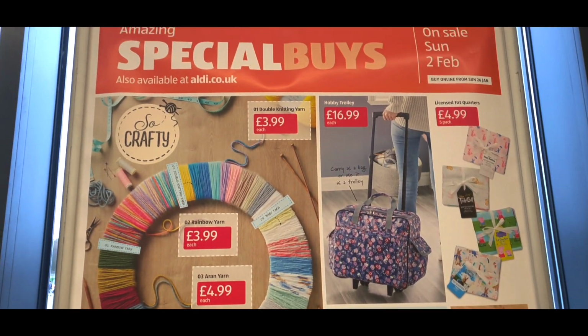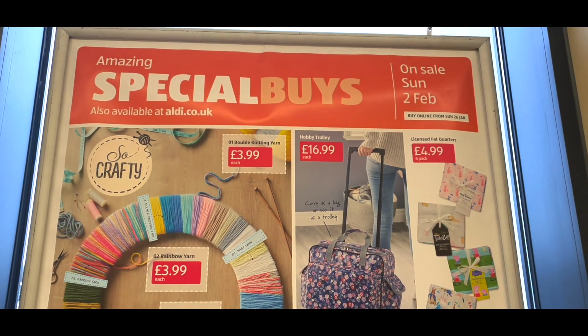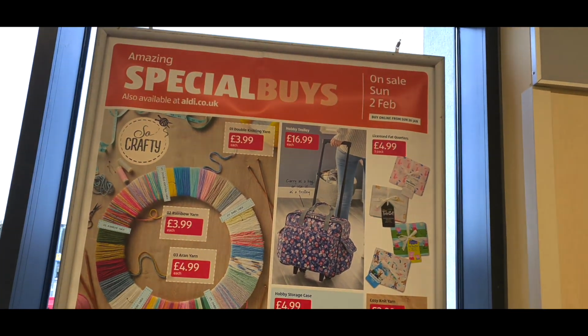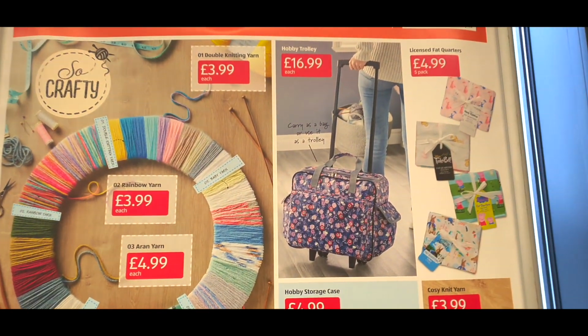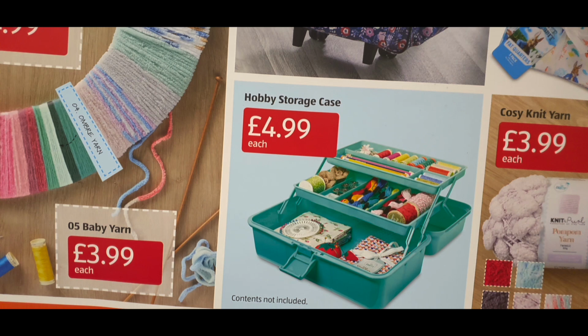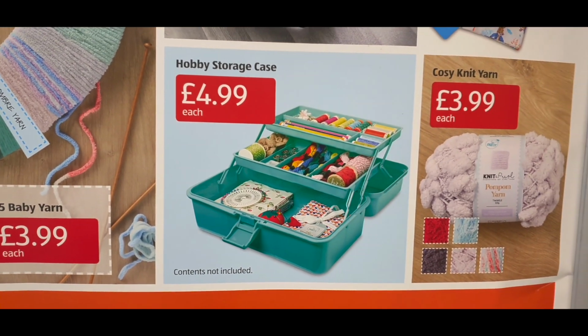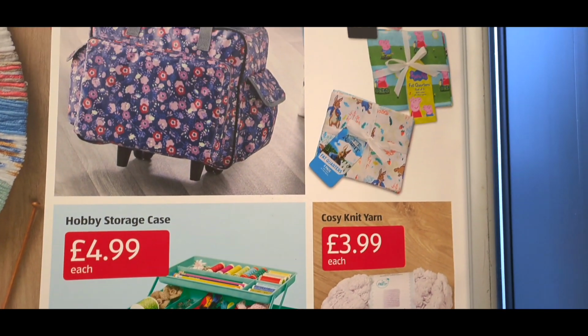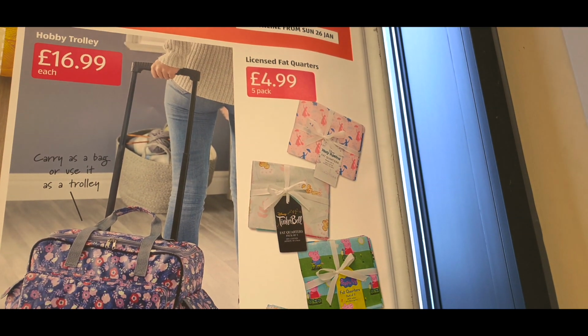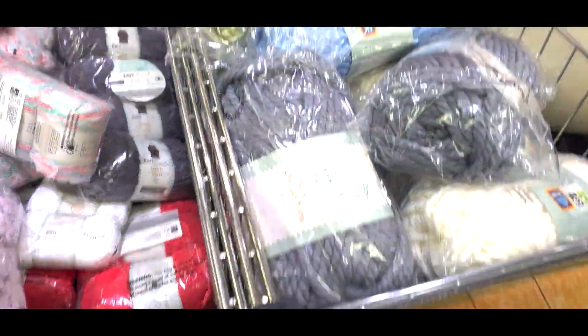So here we are in Aldi. This is the big amazing special buy posters, and it tells you what's going to be available in their big craft event from today. So you can see there's lots of different yarns. There's these amazing totes on wheels, boxes to store all your bits in, more yarn, and then of course our licensed fabric, which is the stuff that most people are excited about.